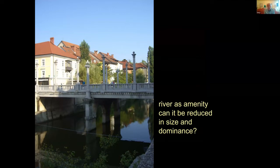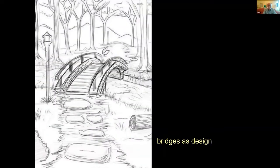We've also talked a little bit about the river that runs through the site and how it should really be perceived as an amenity, and whether it can be reduced in size and dominance, and how it might become more of an amenity in that way. But also it's about how we cross the river and the design of bridges to cross from the outside of the site to more of the interior of the site. And how we think of bridges as being, again, at different scales and different levels of formality, and how they also become part of the design.